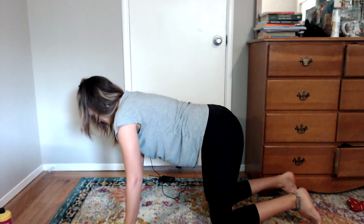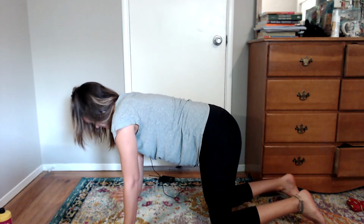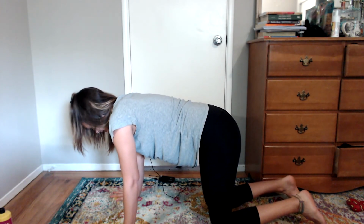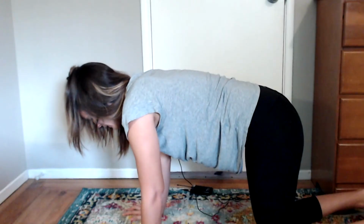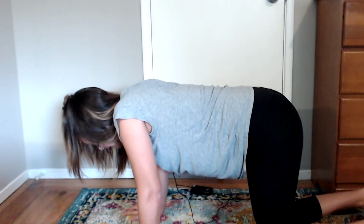Spread the fingers nice and wide. From here, we're going to do some scapula push-ups just to massage the upper back. We're not going to do them until our muscles are burning. So scapula push-ups are pretty simple. I like to push down through the fingernails, and I like to imagine that I'm gripping the floor and I'm pulling my chest to the floor. As you can see, my elbows aren't bending.